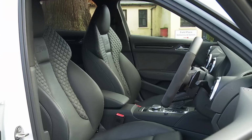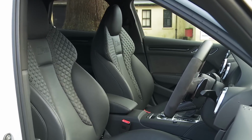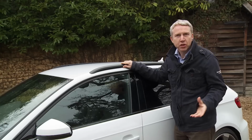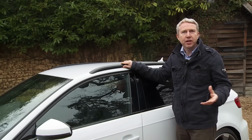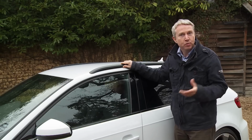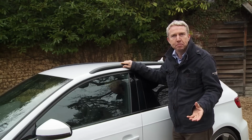As for the interior, well, make sure you keep some budget back to get yourself a pair of Audi's brilliant winged diamond quilted Super Sport seats. Extrovert types will want to complement these with the RS design pack that gives you contrasting red stitching for the seats and interior trim, red accents for the air vents, branded floor mats and red edge seat belts.